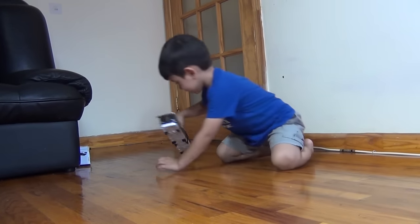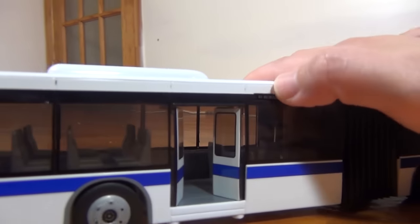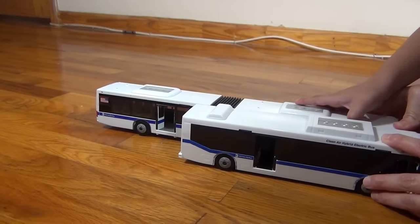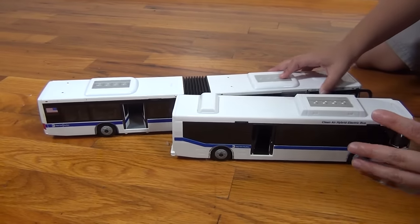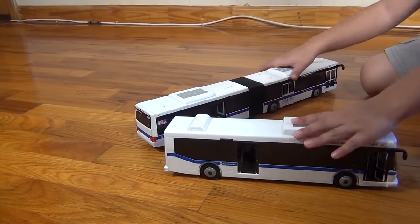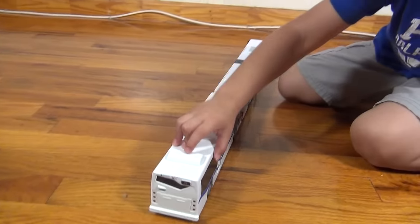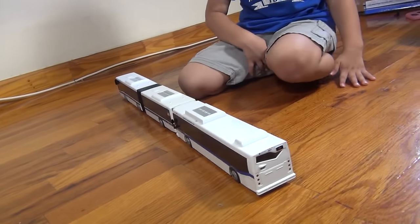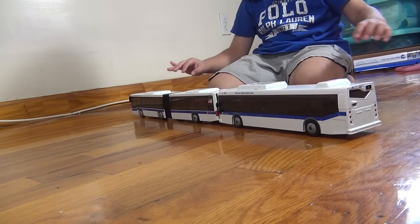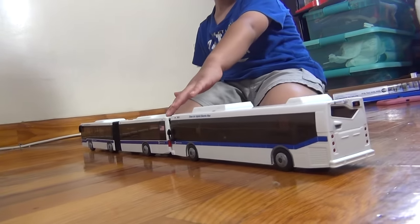Oh, hey, that's my bus. Look at the seats inside. This bus is longer. So that means that there are more seats and there's more space for a lot of passengers to get on. And here. Now you made a super, super long bus. It looks like a train. It does look kind of like a train.